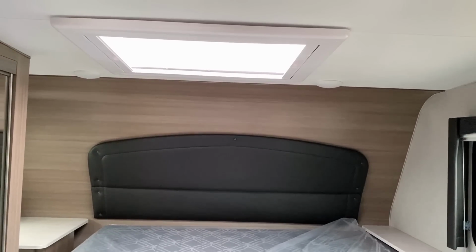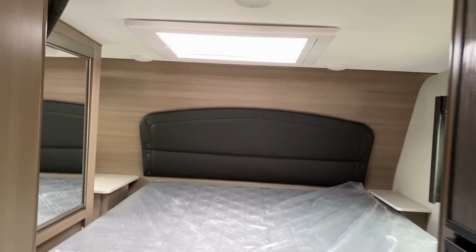That is your solar prep point. So up on the roof, there's a solar prep plug. It runs the wiring down to here where you could add your charge controller. I feel like I'm forgetting something. So as we leave the interior, go outside.